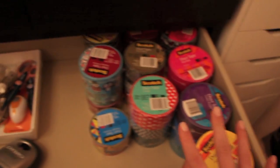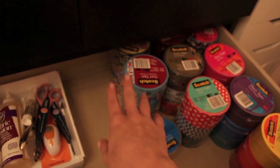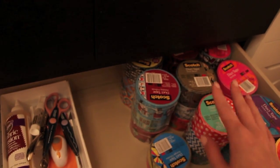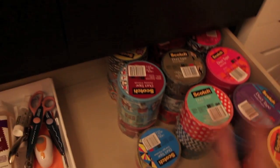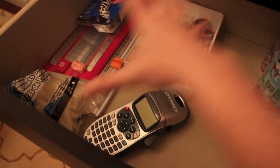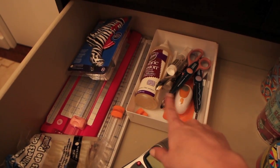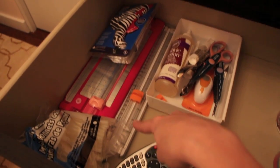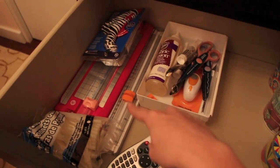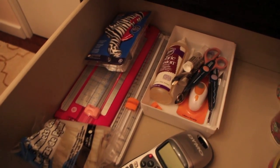Okay, and then this top drawer, I have all of my duct tape, and it's organized based on seasonal, logo, patterns and solids. So I love that, obviously. And then over here, this is more like my tool station. So like X-Acto knife, some scissors, hole punch, things like that. Hot glue gun sticks, label maker, two different size picture cutter straight liney thingies. Yeah, I don't even know what that's called.